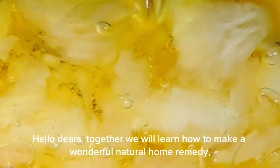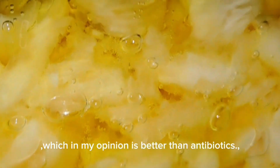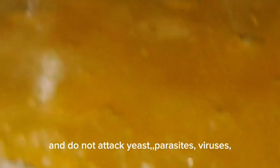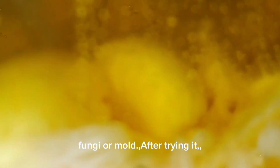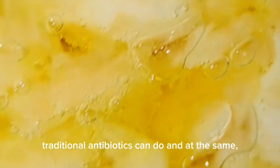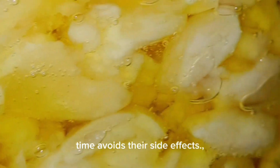Hello, dears. Together we will learn how to make a wonderful natural home remedy, which in my opinion is better than antibiotics. Antibiotics only treat bacteria and do not attack yeast, parasites, viruses, fungi, or mold. After trying it, I believe that this natural remedy is superior to what traditional antibiotics can do and at the same time avoids their side effects.